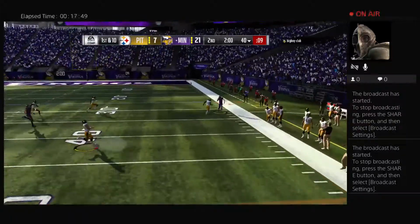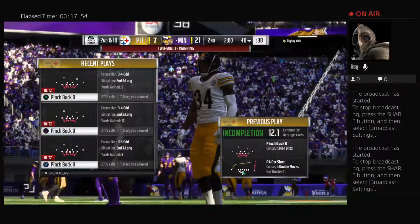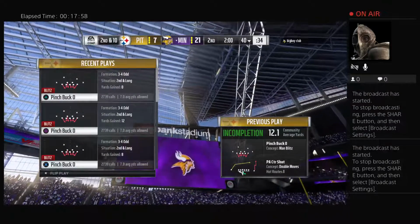He's going to let this one go deep. So they took a shot on first down but couldn't connect. 2 minutes remain here in the first half.